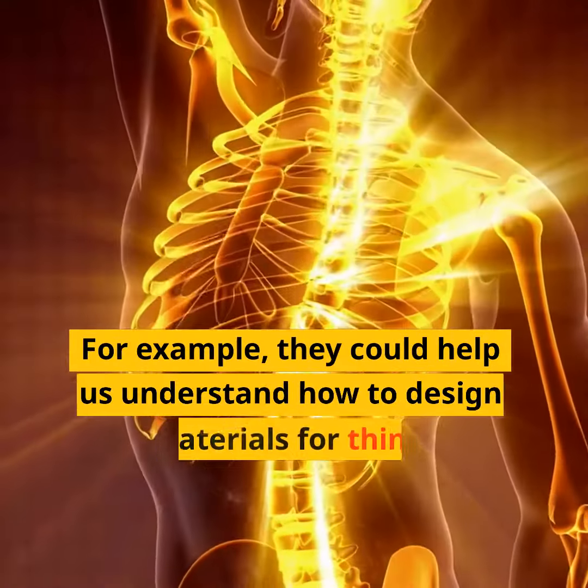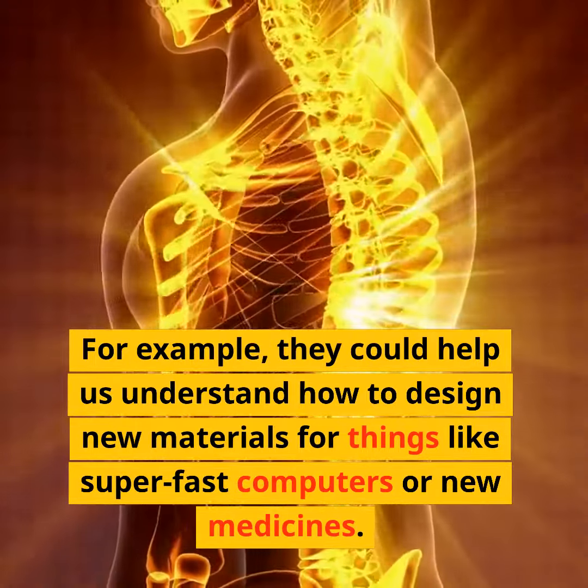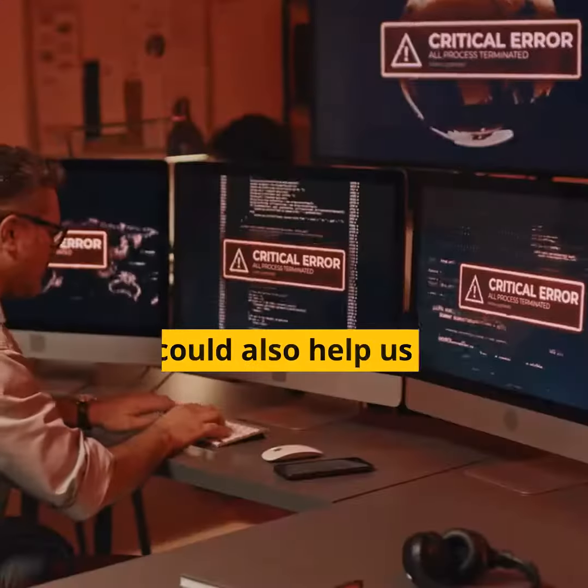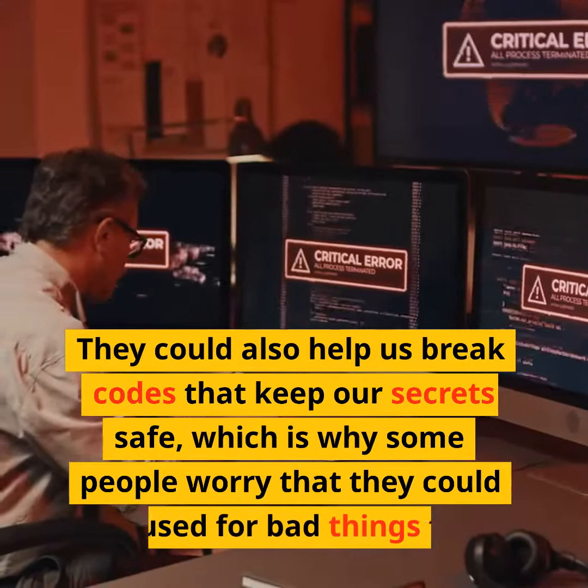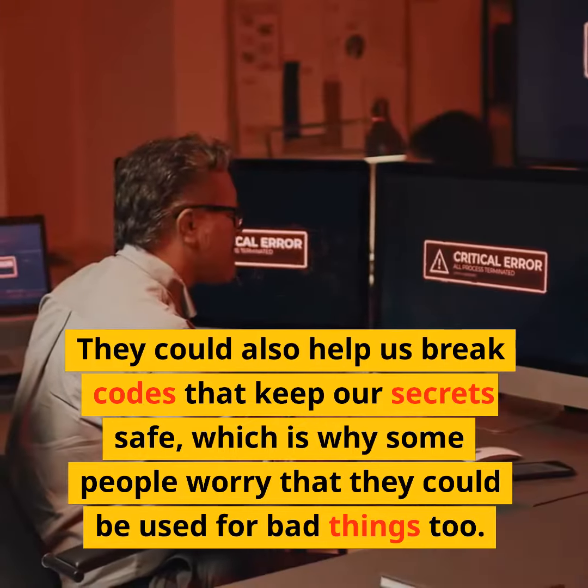For example, they could help us understand how to design new materials for things like super-fast computers or new medicines. They could also help us break codes that keep our secrets safe, which is why some people worry that they could be used for bad things too.